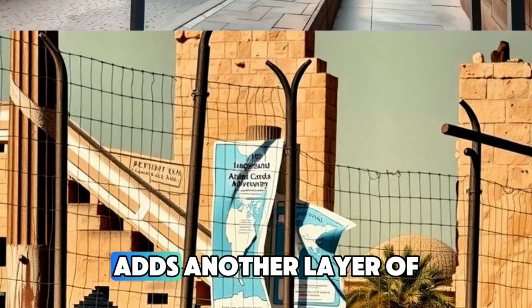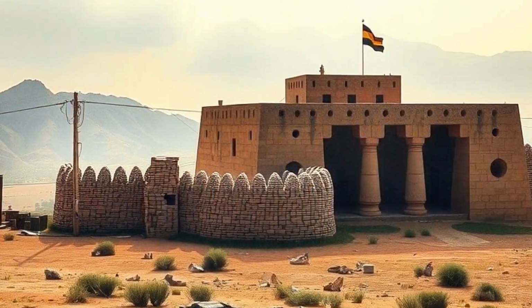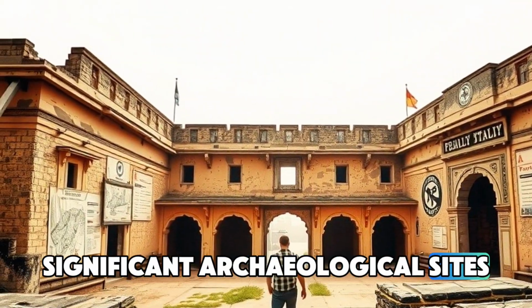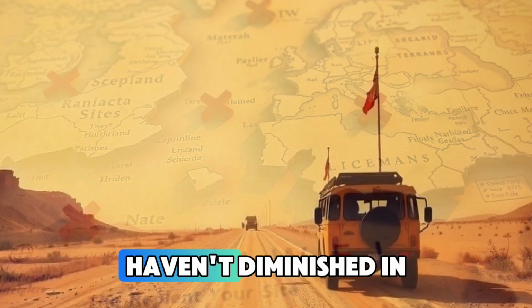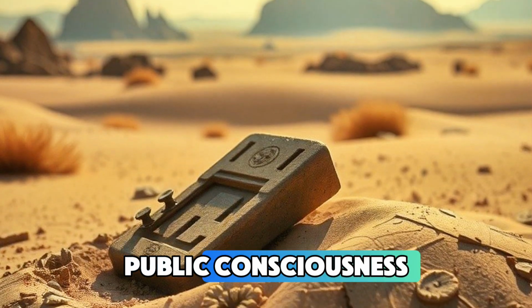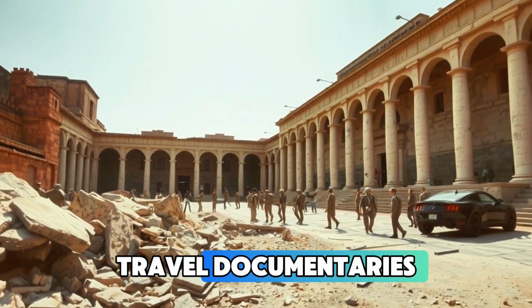Political instability adds another layer of obscurity to many archaeological treasures. The Syrian civil war has rendered numerous significant archaeological sites effectively inaccessible for years. These places haven't diminished in historical importance. They've simply disappeared from public consciousness because they can't be visited, photographed, or featured in travel documentaries.